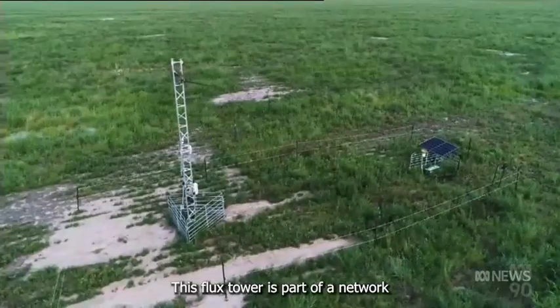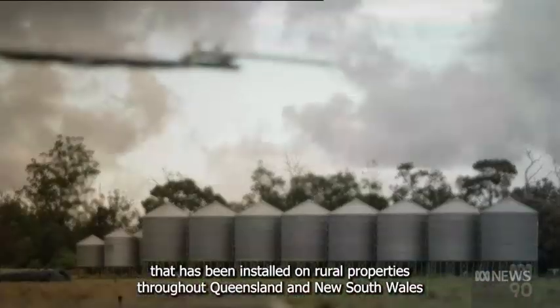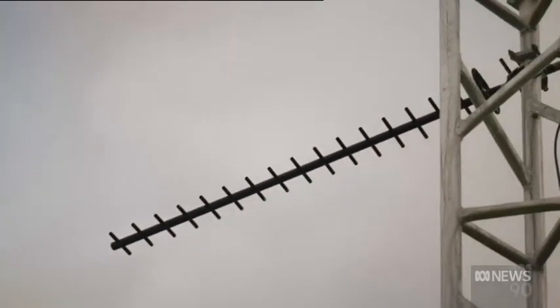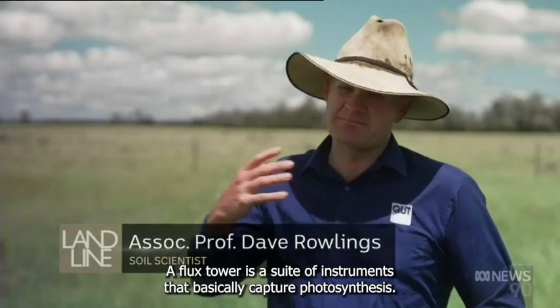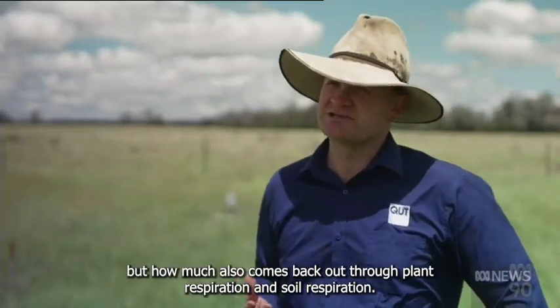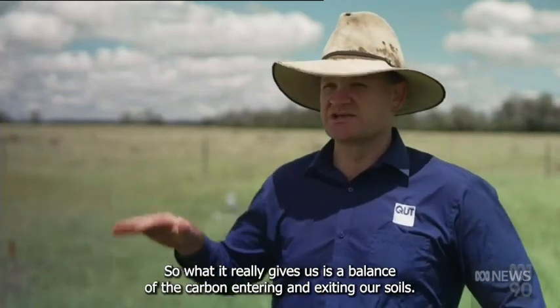This flux tower is part of a network that has been installed on rural properties throughout Queensland and New South Wales as part of a large-scale research trial led by Queensland University of Technology. A flux tower is a suite of instruments that basically capture photosynthesis. But not only how much carbon's going in through photosynthesis, but how much also comes back out through plant respiration and soil respiration. So what it really gives us is a balance of the carbon entering and exiting our soils.